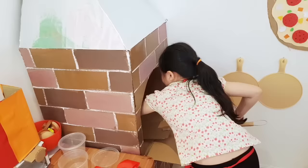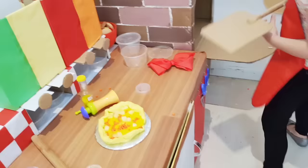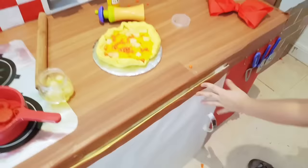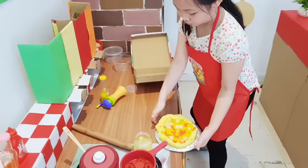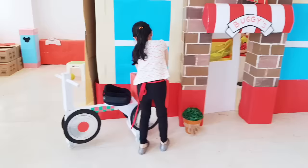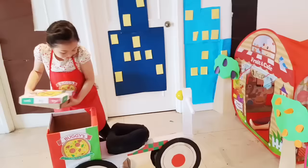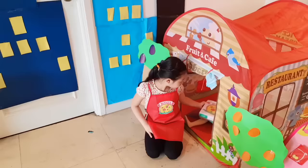Okay. Put it in the box. Put it inside the pizza box. Yes. Okay, pizza box. Go outside your door. Minutes and 5 seconds, Bob.